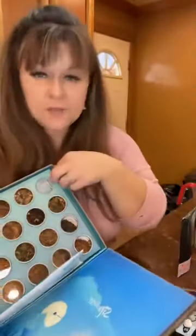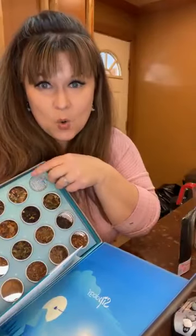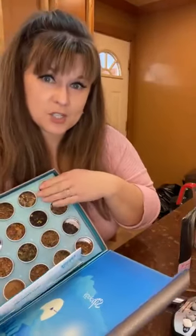It tells you in the selection if it's caffeinated, non-caffeinated, how many times it can be steeped, and how much to put in. Each selection, like I said, is 1 cup, not a mug. So I always do double strength if I have a large coffee mug. If you're just having a teacup, then it's per instructions.